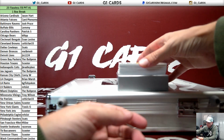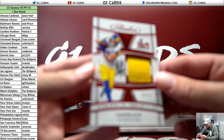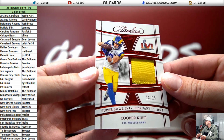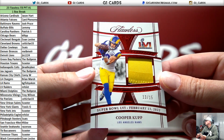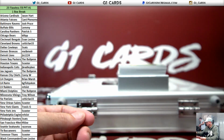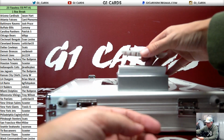We got a Super Bowl patch. This was from the Triple Crown year, I think. 13 of 15 Cooper Cup. Yeah, we'll get some more flawless in. It's fire already. Get some more flawless here for Friday. We have Gilded on Friday.